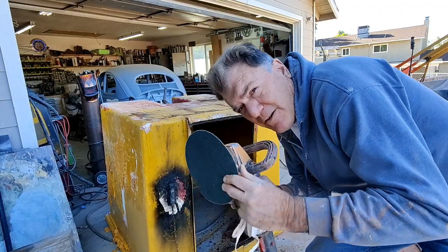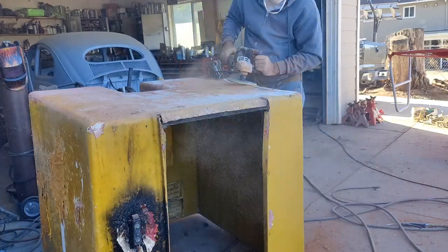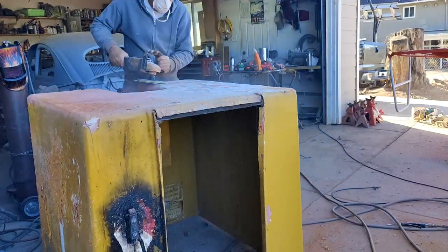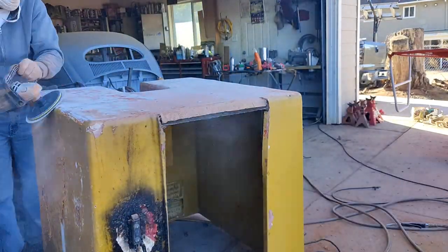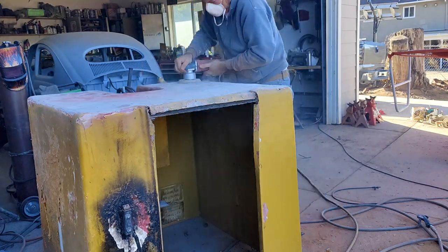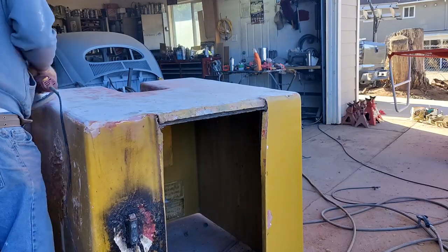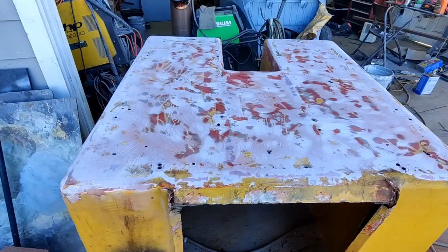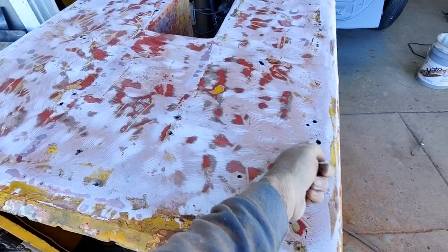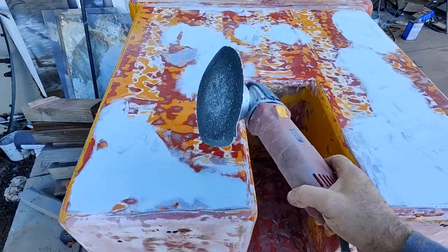We'll teach this thing a lesson. 36 grit. Now, for some 80 on the electric polisher. So here's what we got. It's good enough for underneath. Yeah, there's stress cracks everywhere, and they'll be there. It'll be just fine, because truthfully, we're just not going there, not underneath. I just used a little 36 on the orbital.